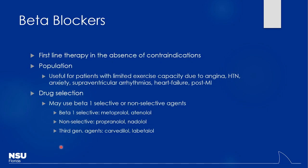Typically, beta blockers end up being your first line in the absence of any other contraindications. And what would be some contraindications to beta blockers we mentioned? The history of asthma, although that's a relative contraindication, right? Because there's certain beta blockers we could use, correct? Maybe? Yes. Like what? Which ones could we use? Beta 1 selective. How do we know those? A through N, right? What are some examples?